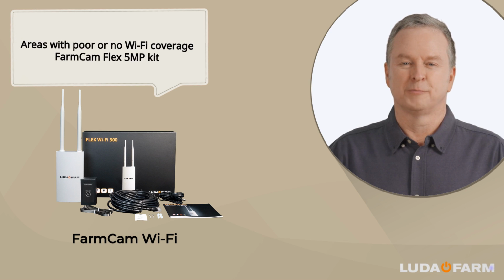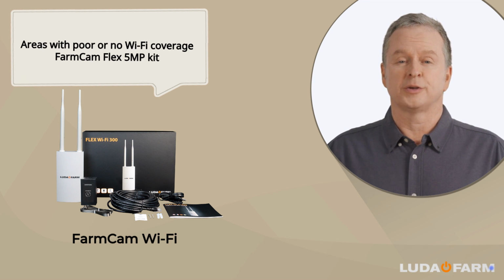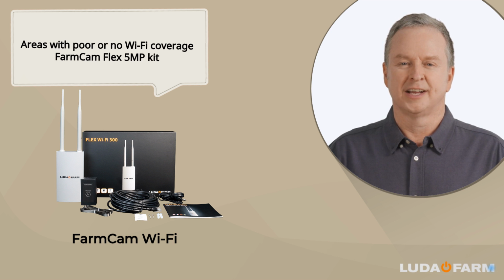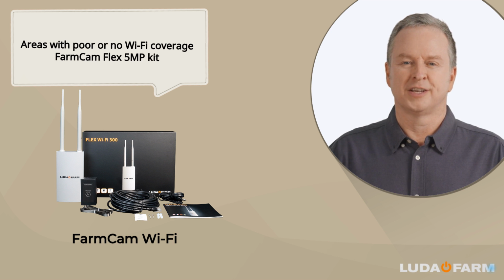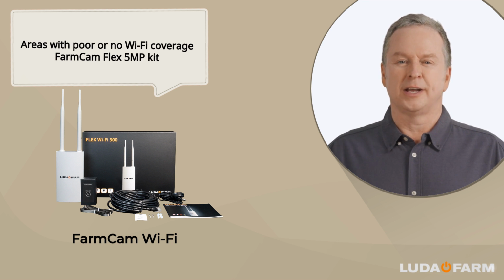An additional possibility is to connect the FarmCam Flex Wi-Fi to the system. This is useful for extending Wi-Fi coverage to additional cameras and other devices that require Wi-Fi connectivity, providing even greater flexibility and range for on-farm monitoring and communication. With the FarmCam Flex from Luda.Farm, comprehensive and reliable monitoring of the property can be ensured, regardless of the challenges of Wi-Fi coverage and distance.